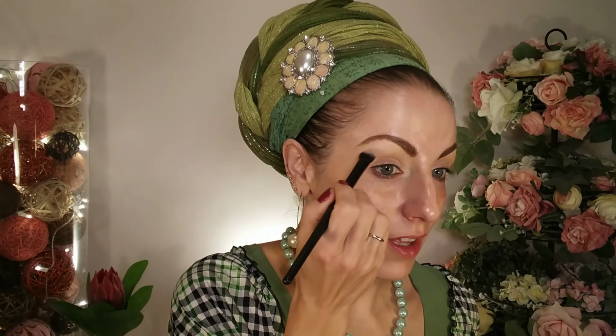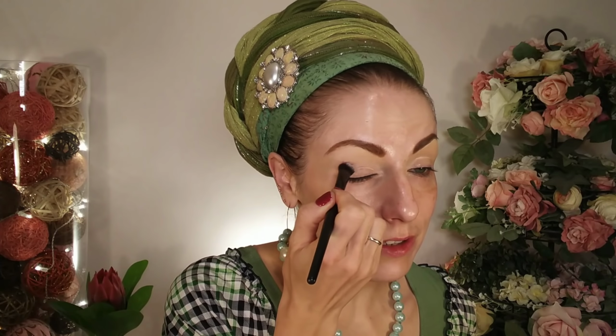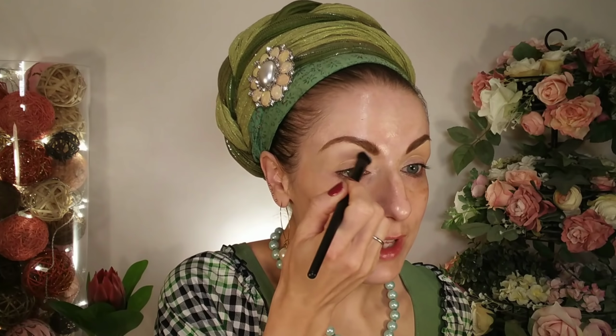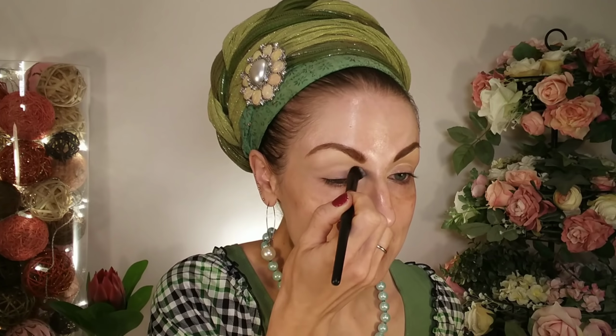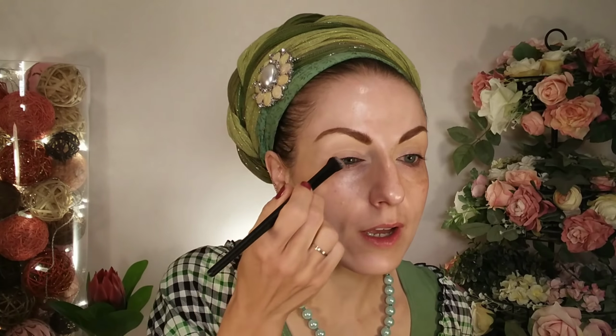So first, I'm going to use this shade, the shade Sand, which is like a bone color, and I'm going to set my concealer. Now, usually I don't do that. With my colorful looks, I do not set my concealer. But in this case, I would totally do it, because it's supposed to be a more blended out, more flowing, more natural kind of look. So you really need to do that, I think, if you're asking my advice, and you're here, right? So I guess you're asking my advice.